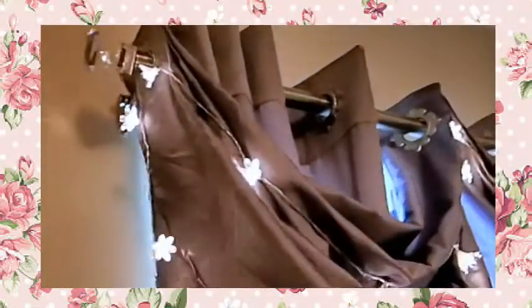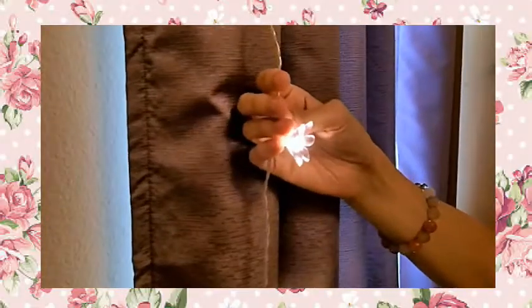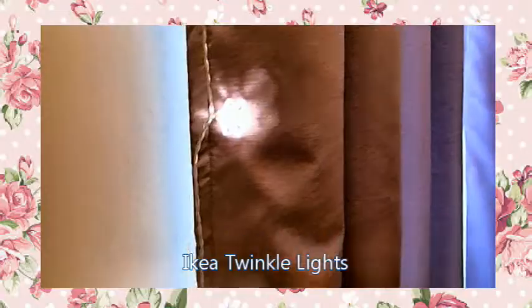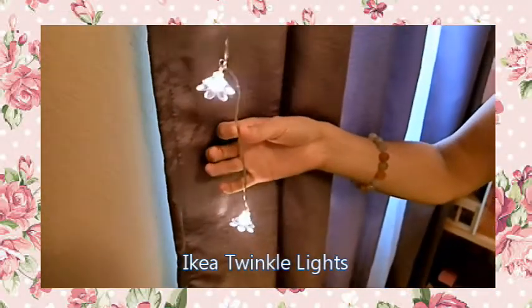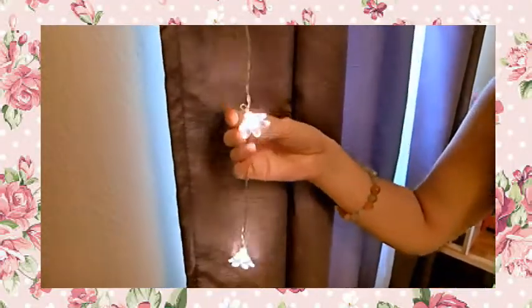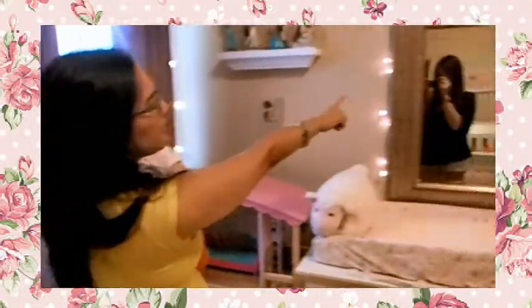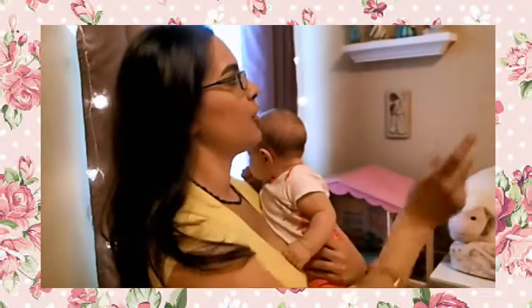And these twinkle lights are probably one of my favorite things about her room. They serve as night lights because I can turn off the main light and just have these twinkle lights on. So these are like the night light in the middle of the night. And we got these at Ikea and they were $10. So I really love those. They might have been cheaper. I think I paid a total of $10 for these twinkle lights that are around her mirror and stuff.